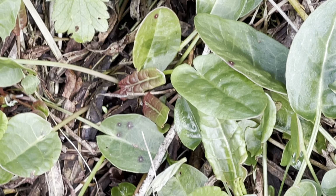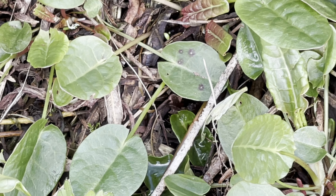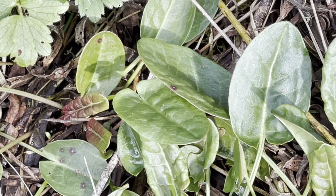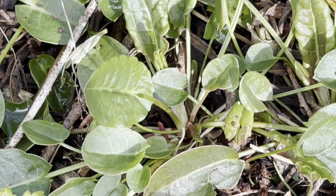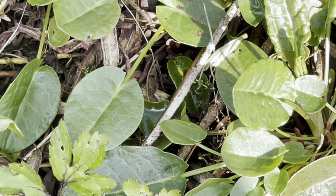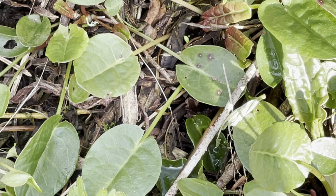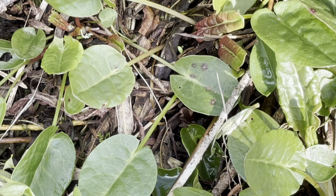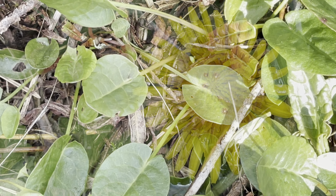And this is something else you can forage. See these beautiful leaves, these lovely oval shaped leaves? That's sorrel. And the young leaves are very tasty. And if you just chew them, tastes a little bit like crab apple. So that's another lovely thing to add to a salad.